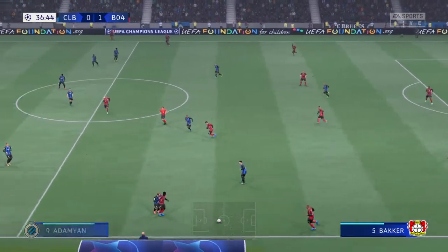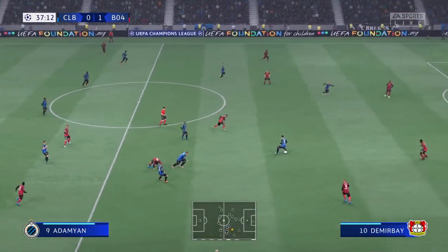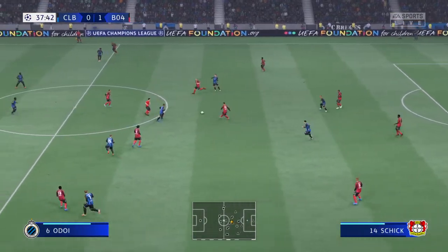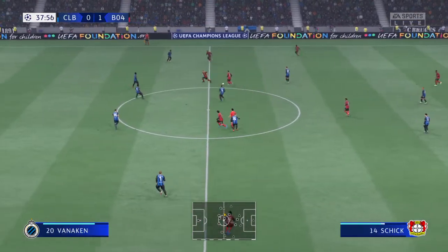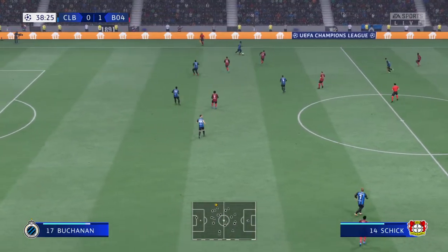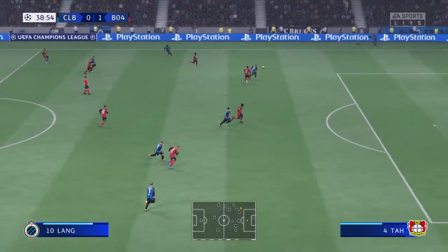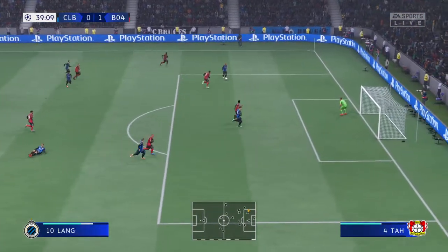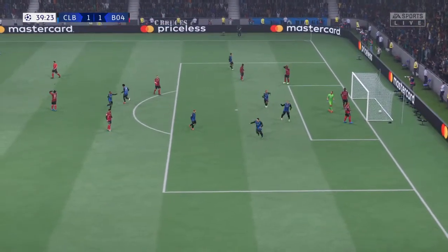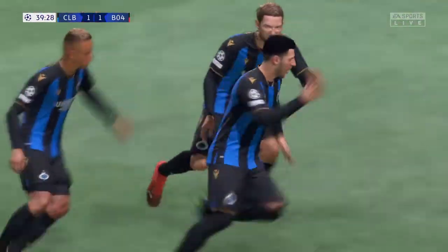Backer. Well, they have it again. Moving the ball forward with purpose. Poor attempt at a pass, really. Might be able to set up the chance. Oh, great block. No shortage of excitement. Level again. No wonder they're excited.